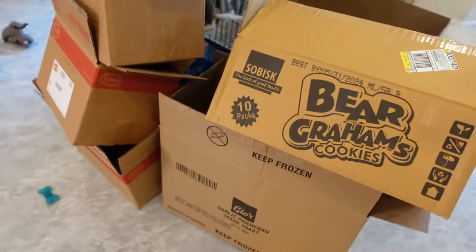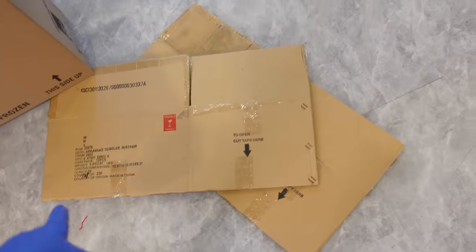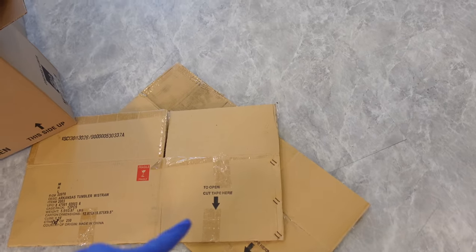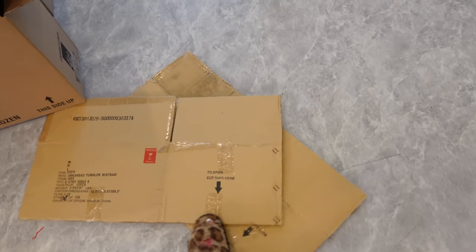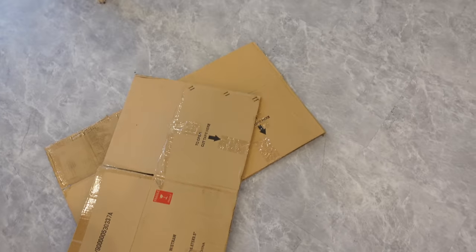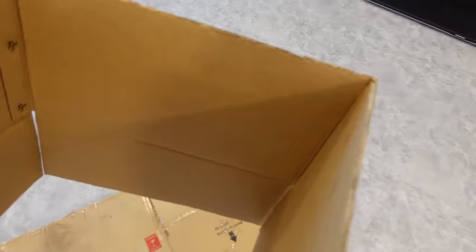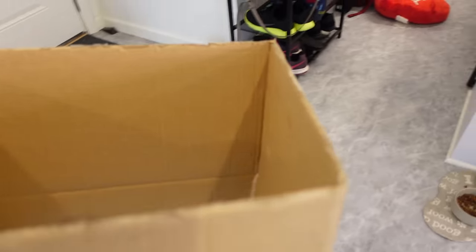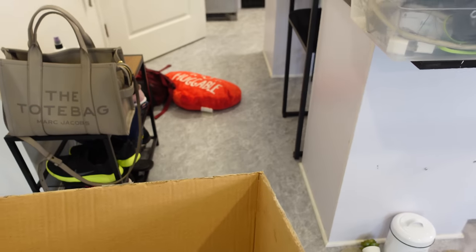There's another box. Honey, and here's another box. Y'all be going off on them Bear Grahams then. These two boxes I can't use because it says to open, cut tape here, and I guess they just went ahead and cut the top of the box. So these two I can use, but it's going to have to be stuff that doesn't really need a top, something you'll just hold and carry. I may end up using these for little simple stuff.